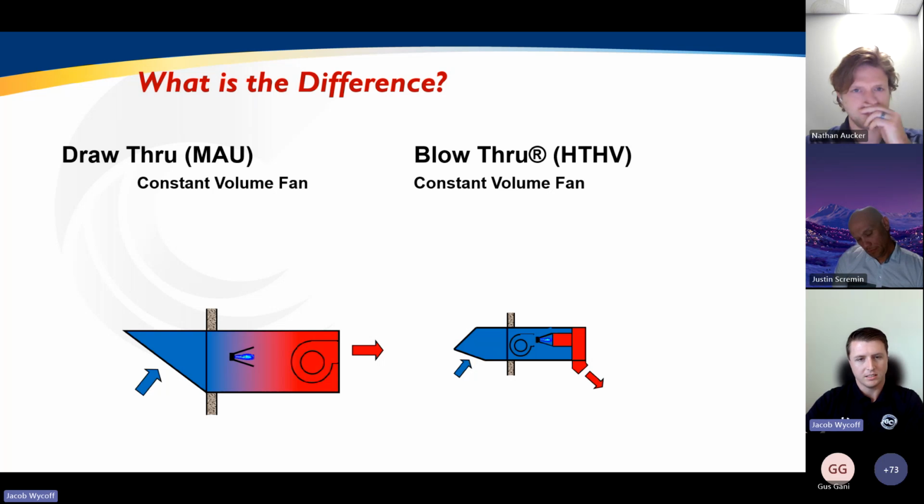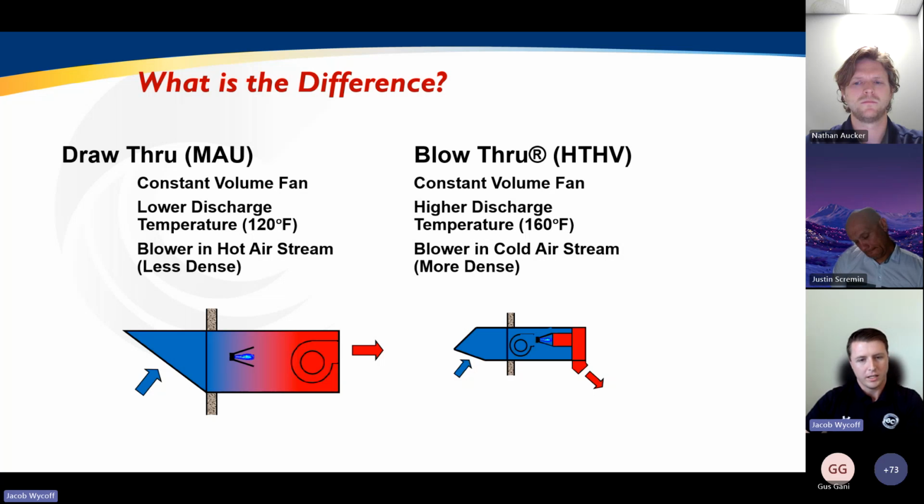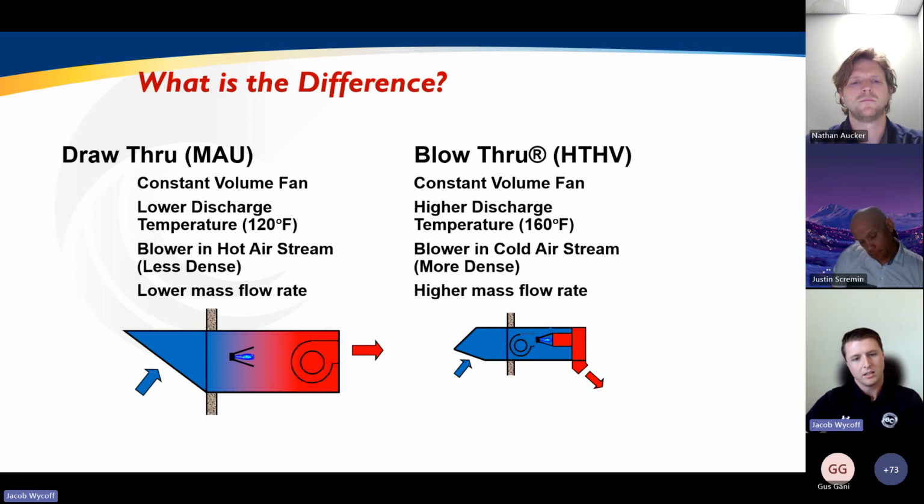When we're talking about heating these spaces, we're typically talking about constant volume fans. We've already talked about the differences in discharge temperature, the blow-through unit having the ability to have a higher discharge temperature, where the draw-through unit is restricted to anywhere from 110 to 140 degrees. But also, the blow-through unit has the blower in the cold air stream, bringing in typically roughly 0 degree outside air, that cold, heavy, dense air, whereas the draw-through unit has the air coming off the burner, so it's hotter air that's much less dense. Therefore, the blow-through unit has a much higher mass flow rate per CFM, while the draw-through unit has a much lower mass flow rate per CFM.